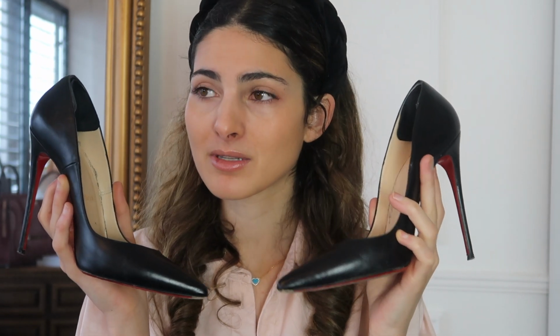And if you size up, they are not as uncomfortable as everyone seems to say, because I walked kilometers in these because we had to park so far away from a restaurant. So yeah, they're good. And also I think black pumps are way better, because you can wear them to work and also with darker outfits.